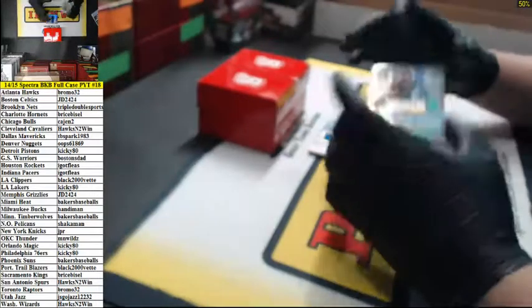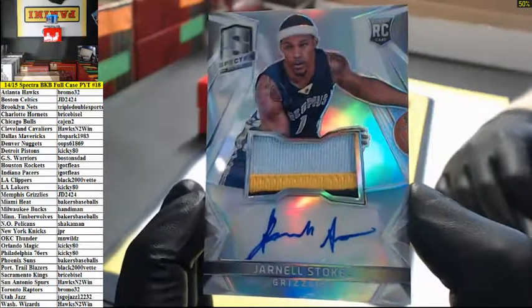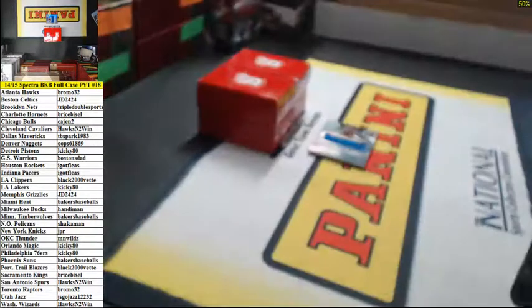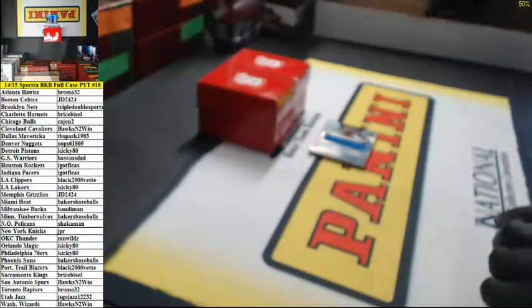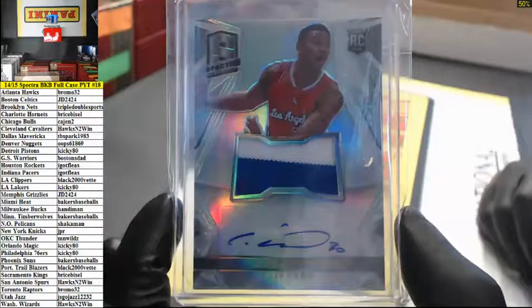Next up for the Grizzlies, three-color RPA, Jarnell Stokes. Nice card coming here. Who's got him? Very nice. The card we just did, Jarnell Stokes, three color RPA for the Grizzlies. Before that was C.J. Wilcox, Clippers, two color relic auto.